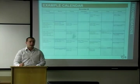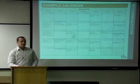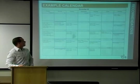This is an example of what it could look like if we saw our class schedule side by side. A little difficult to read.